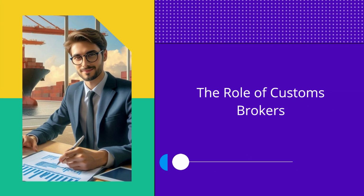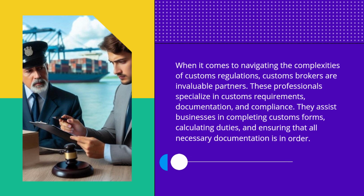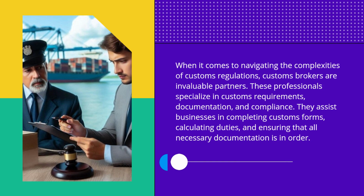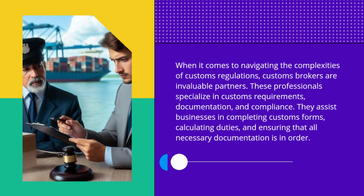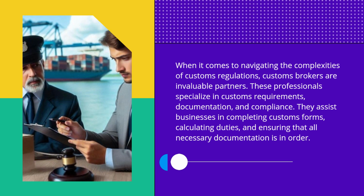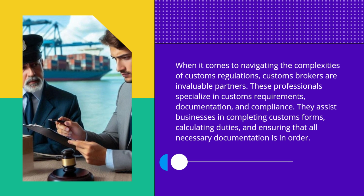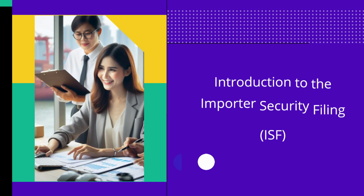The role of customs brokers. When it comes to navigating the complexities of customs regulations, customs brokers are invaluable partners. These professionals specialize in customs requirements, documentation, and compliance. They assist businesses in completing customs forms, calculating duties, and ensuring that all necessary documentation is in order.